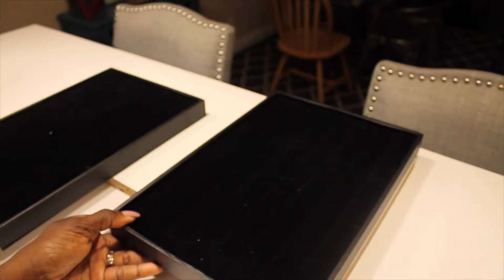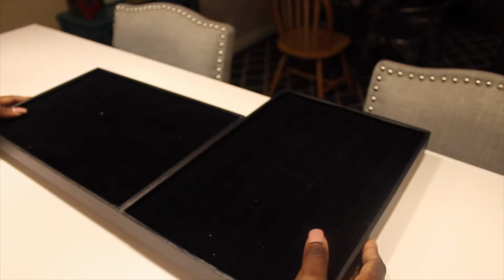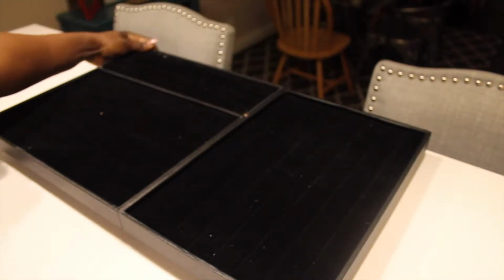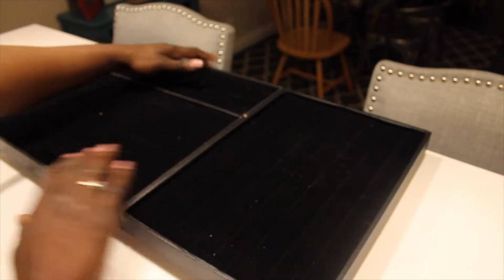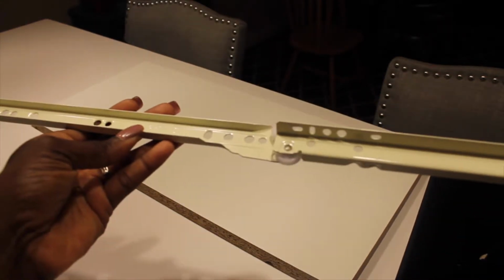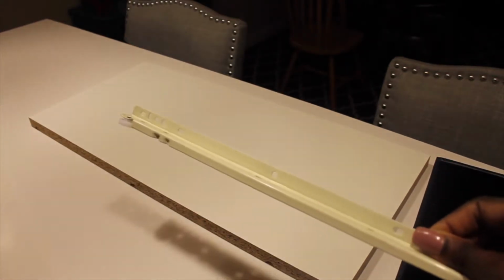So the first step I'm going to do is figure out how I want to put the jewelry organizers on my piece of plywood. And this is basically the configuration that I came up with, which is why I had to cut one of the other jewelry organizers in half. But it fits pretty well, and it gives me the shape that I want, and I was pretty pleased with it. So then I take the drawer brackets and I just try to see how they go together, which side goes inside the shelf and which side goes on the piece of plywood. And this is just me showing how they slide together.